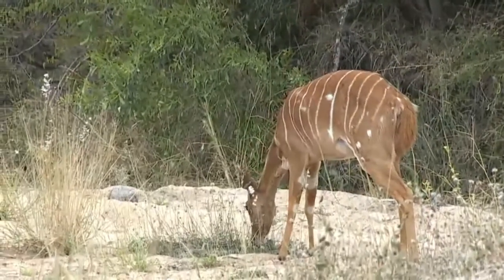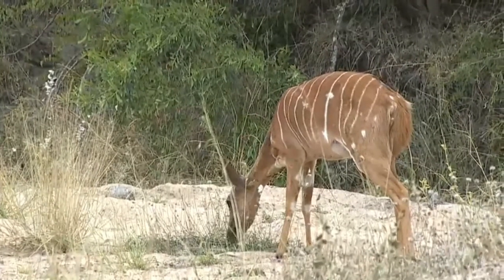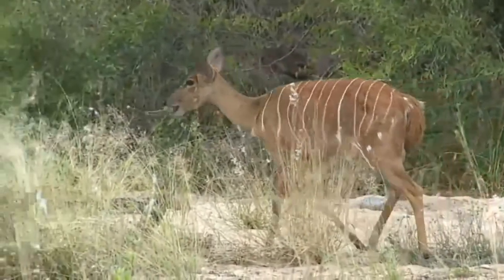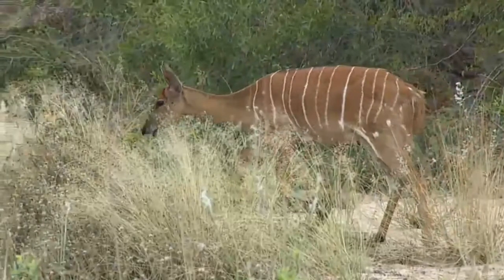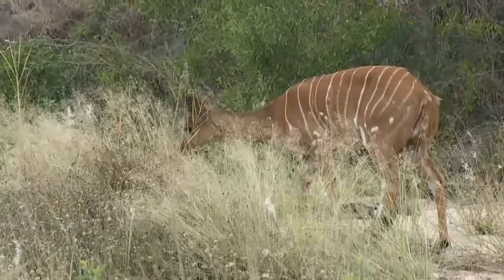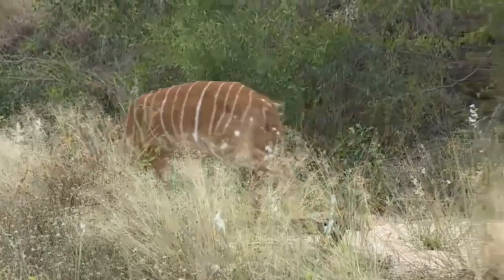Benefits of that a Nyala do have is that they are browsers, so they have a large variety of different vegetation that they can feed on. And as you can see, she is certainly not feeding on one set of plants in this area. It's a mixture of leaves and grasses as she goes.